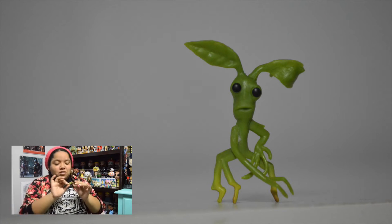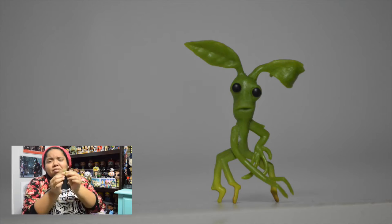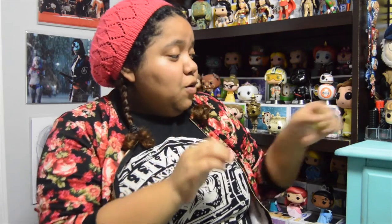What kills me about this little pop is that they made it feel just like a leaf. So fragile. They managed to give it the little pop eyes. Oh, my God. Funko, I don't know what you're doing, but you're doing it freaking right.